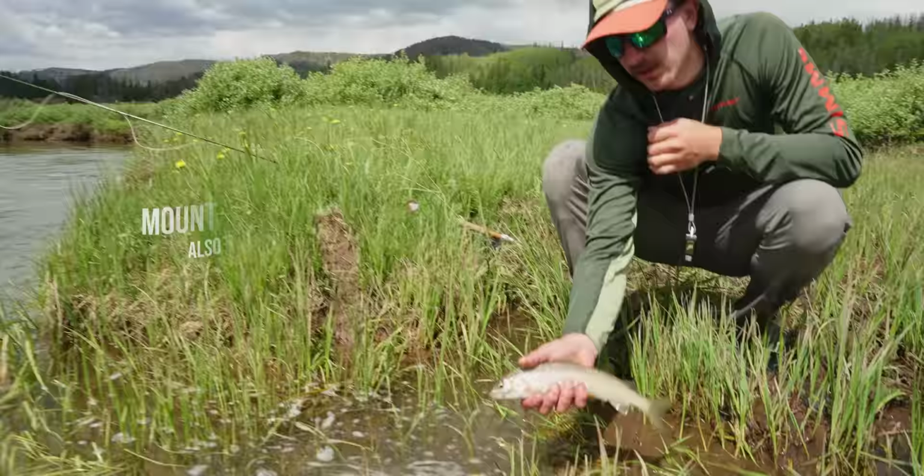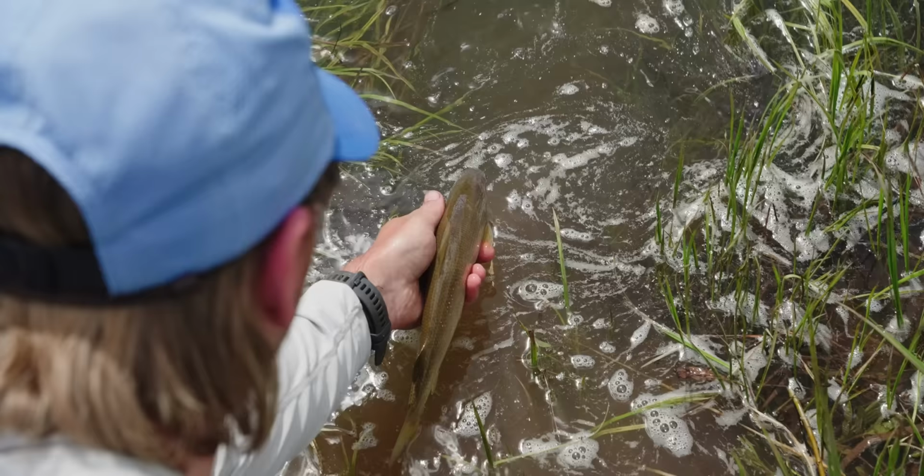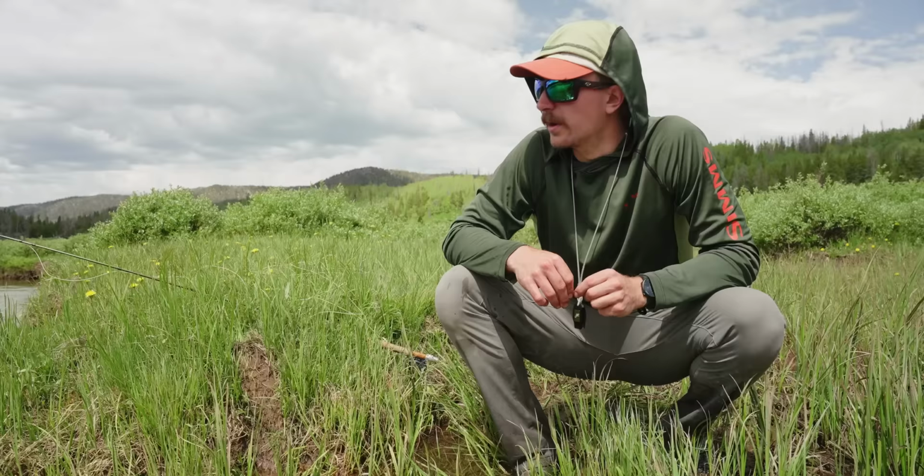There you go. Whitefish. They're actually really good indicator species of streams. That's always a good indication for the cutthroat population or whatever other trout are in the stream. If you start running into whitefish, usually it's a good sign that you're in the right spot.